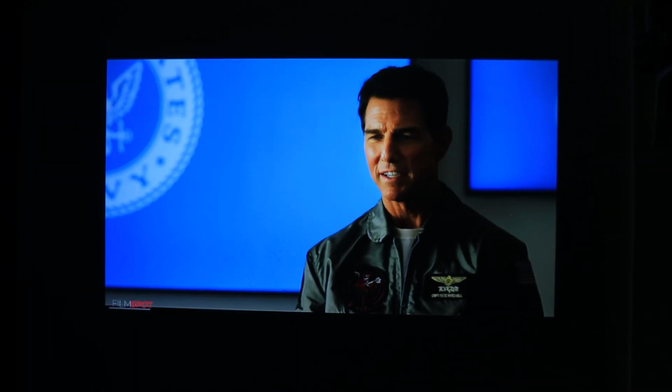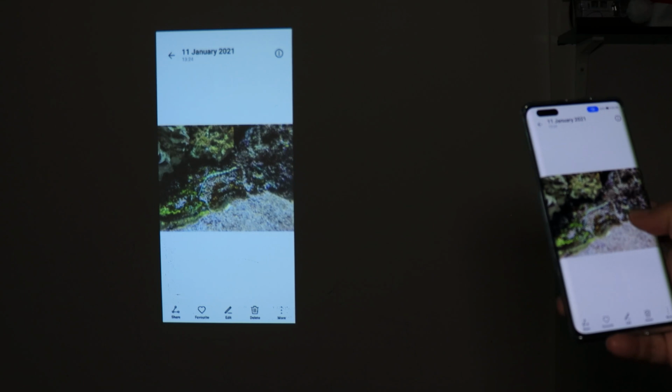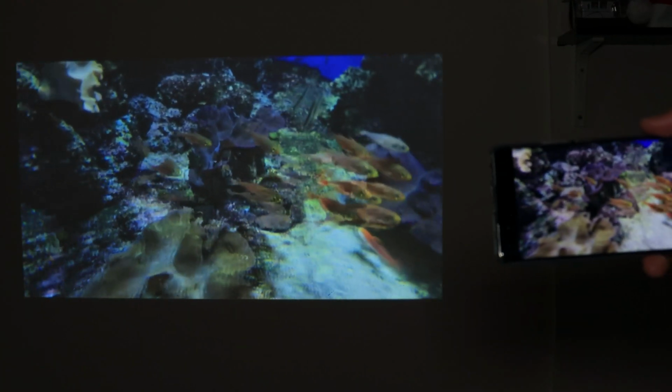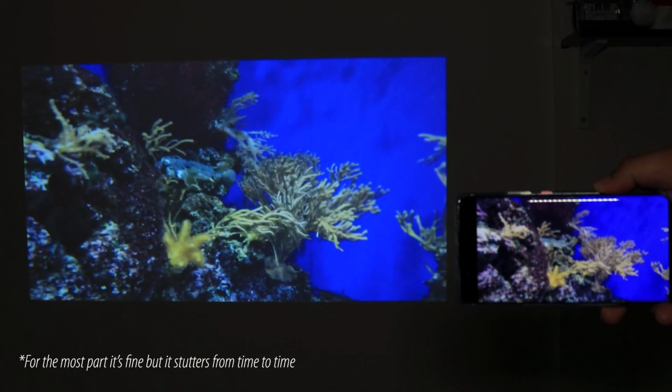Not only that, you can actually use Mirrorcast. This projector supports Mirrorcast, which means you can mirror your phone onto the projector, which is great for certain things. It's really good if, for example, you want to show people pictures that you've taken on the phone, or any still images or websites, which I think is totally fine. One thing I found about Mirrorcast is that it's not great for video. So if you want to watch videos, stick to YouTube, Netflix, or even plugging in a thumb drive or a hard drive, because it supports a full range of different video formats.